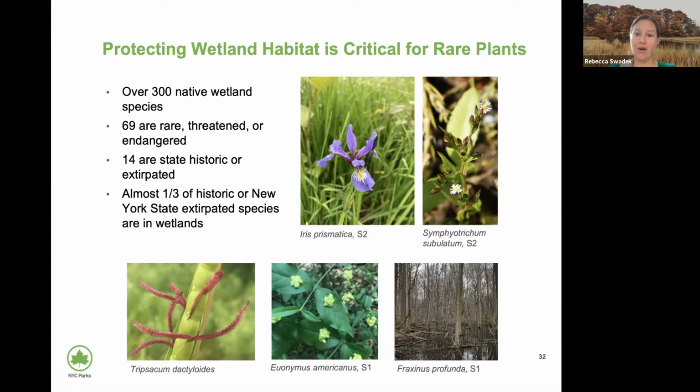I'll also add that most of those are wetland species, partially because of their restricted range. So if their habitat is pretty much restricted to wetlands, and they're also more vulnerable to climate change, that only increases their rarity long term.